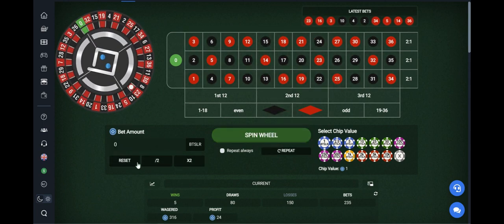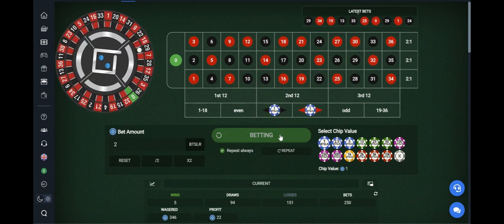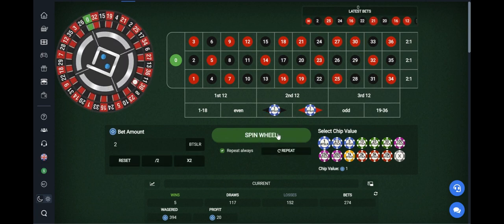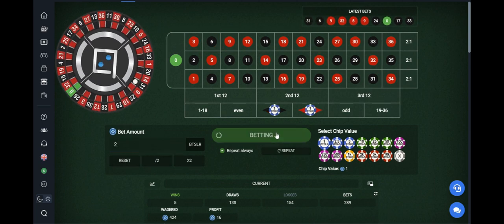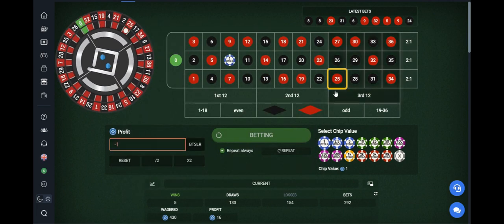Okay, so then we just got another losing set, so we'll sit out once again, wait for that streak to end. Okay, finally that one ended. That was another long one, so we'll jump back into the fray here. All right, let's hope this is the start of another good, strong run.